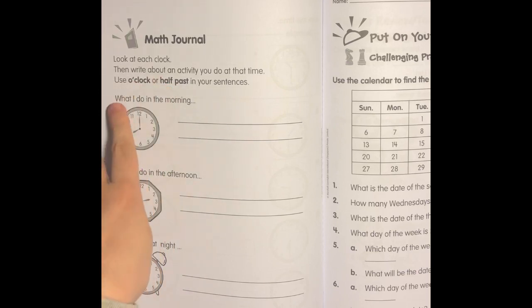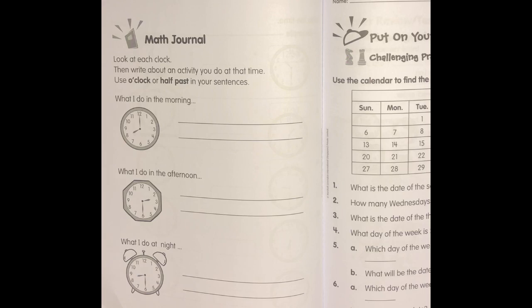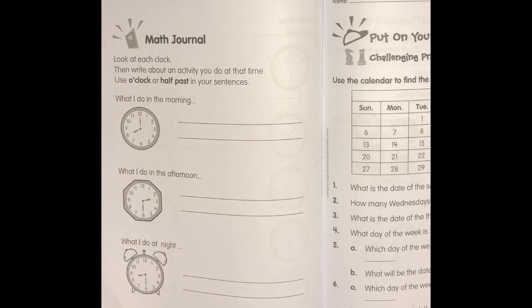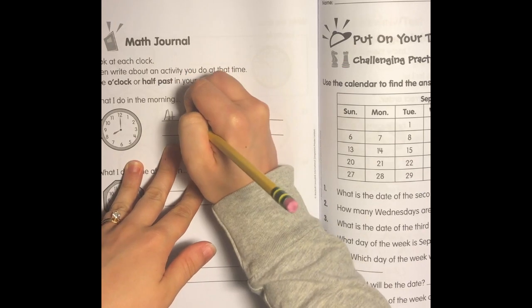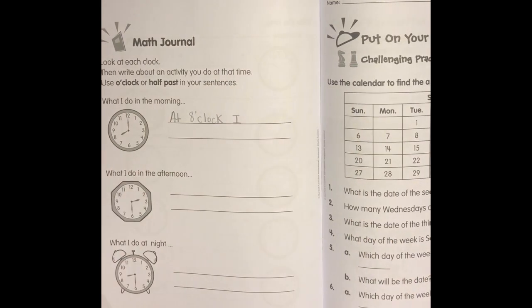So it says what I do in the morning. And what time is it right here? The short hour hand is pointing at the 8. The long minute hand is pointing at the 12. So it is 8 o'clock. So you would say something like at 8 o'clock, I, and you're going to say what you do.